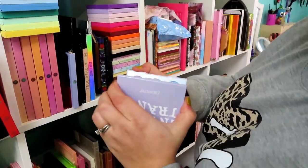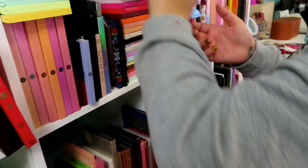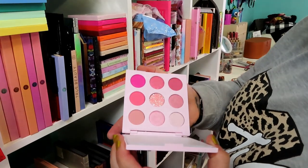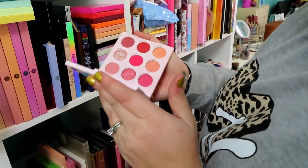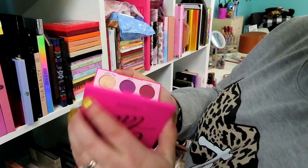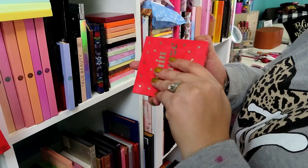In a Trance, It's My Pleasure, Lilac You a Lot. It's gonna take forever just to get through these. Cloud Spun, this is the new pastel pink one. And I was scared it was gonna be too close to Strawberry Shake, but Strawberry Shake is more reddy, like pastel red almost, which would be pink. Then we have the Ooh La La, which is pink. Then this is the Main Squeeze, so this is the red one.